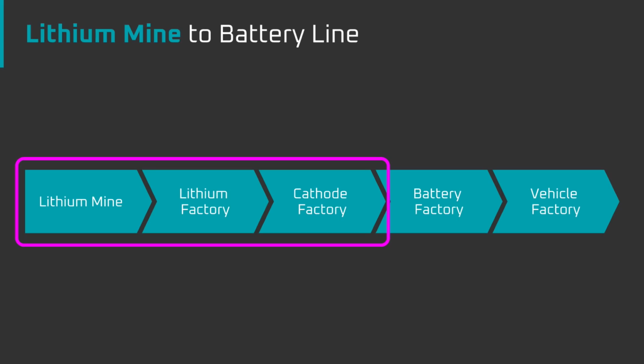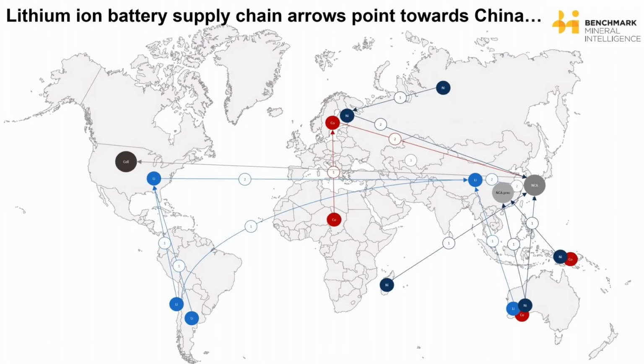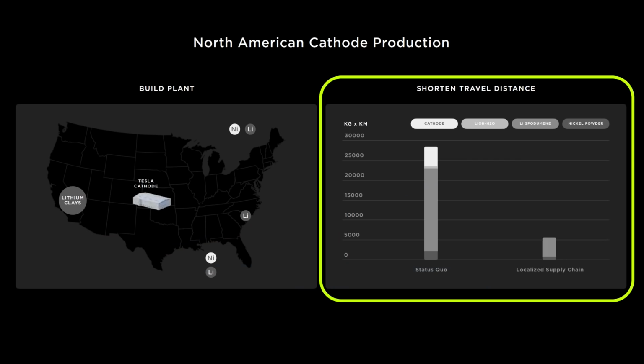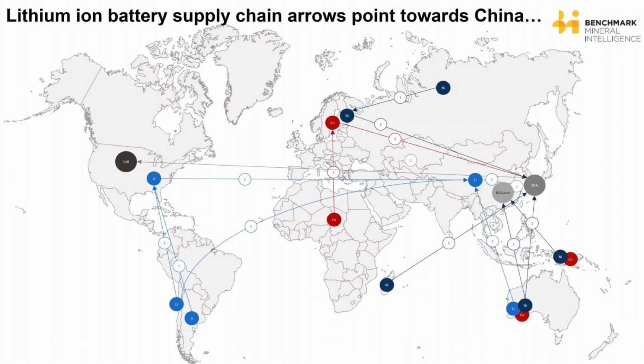Let's move on to localization. By moving lithium mining, lithium production, cathode production, and silicon production in-house, it will allow Tesla to localize and secure their supply chain. This is important for 3 reasons. First, it will allow Tesla to reorient the supply chain away from China's battery materials monopoly. Second, it will also decrease logistics and the associated carbon emissions. Third, it will remove blind spots in Tesla's supply chain and reduce issues with third-party suppliers.